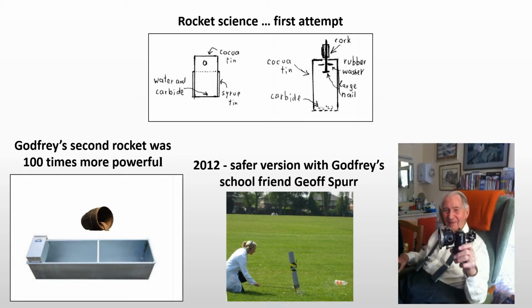Luckily, my wife Jean found letters from Jeff Spur, who's shown at the bottom right, and his brother, when we were writing the book. And Jeff sent us some diagrams, which are at the top of the slide. On the left is a diagram of a rocket, which is made with a syrup tin and a cocoa tin, which was a tight fit into the syrup tin.